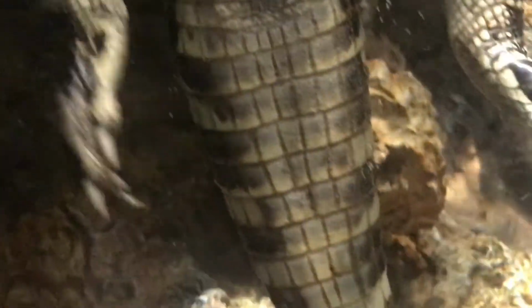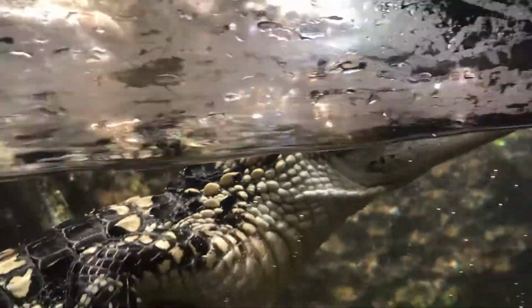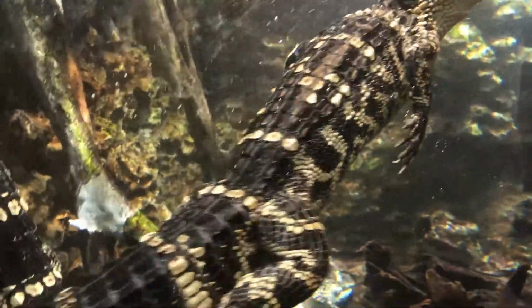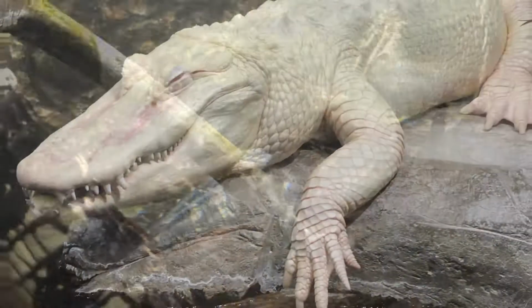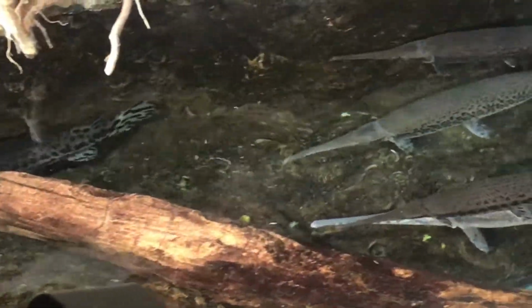And then it was also cool to see some of their larger counterparts that were actually albino, and they were also much longer. I think they may have been there at the aquarium for, I don't know, 10 years. So they were pretty cool to look at. I'd never seen one, I don't think.